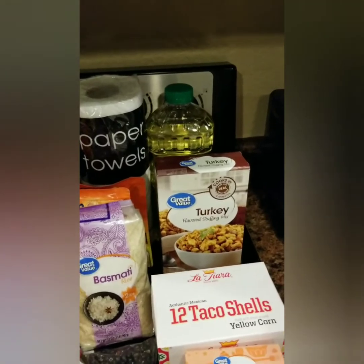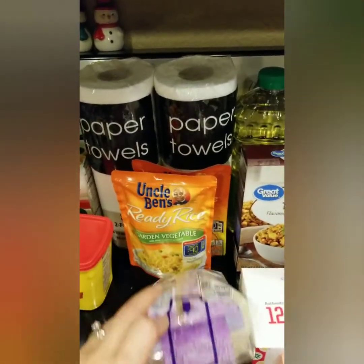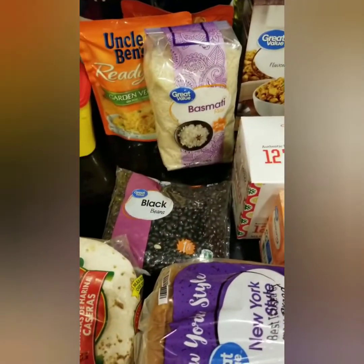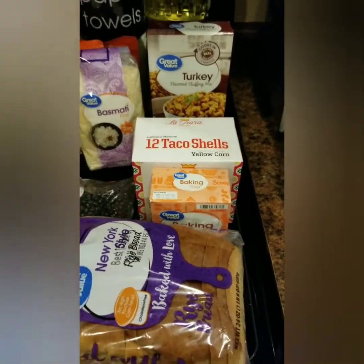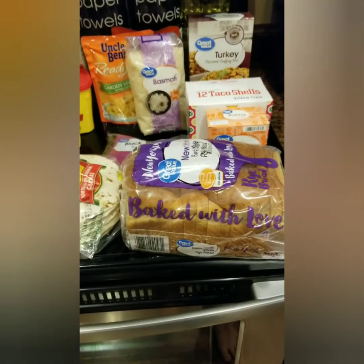Ken really wanted this turkey stuffing mix, so we got that. A thing of basmati rice, a couple Uncle Ben's rices, a pound of black beans, and then just some taco shells, baking soda, and then rye bread because I'm going to make Reuben sandwiches with the leftover corned beef.